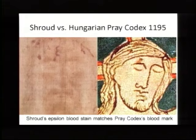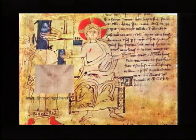So we see that the epsilon feature above the left eyebrow is very carefully, almost exactly produced on the image. You don't see the epsilon feature really carefully, but it's certainly very close. He does show a beard in both cases. So I think it's a fairly good correspondence.